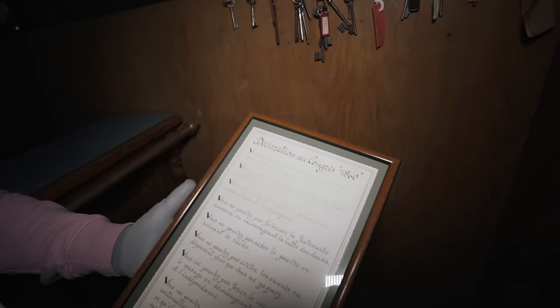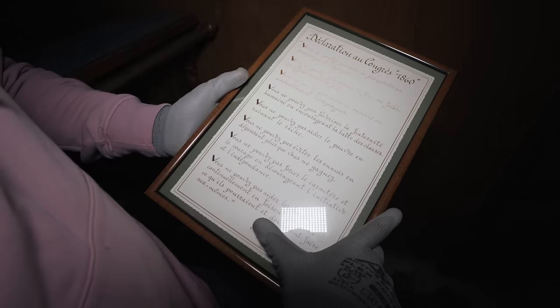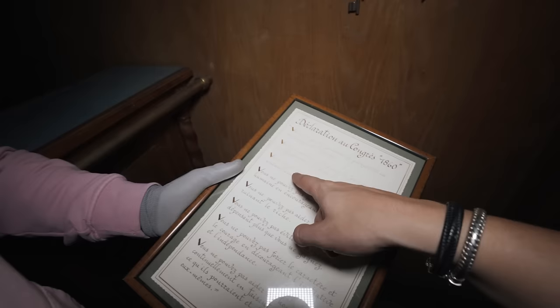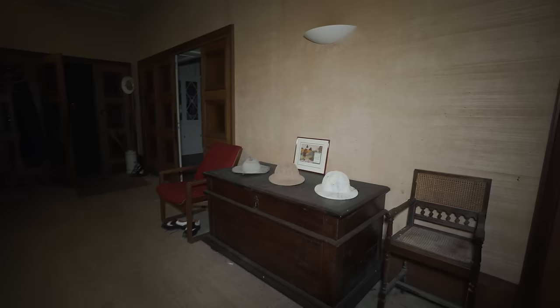Declaration of Congress. Alright, it's all about life rules or something, I believe. Where it's, for example, saying you shouldn't help with the salary, I don't know this word, of your employer. Yeah, something like that, but look. Abraham Lincoln. Yeah, he definitely didn't throw this, but it's probably his life rules. Probably his declaration or something he made.